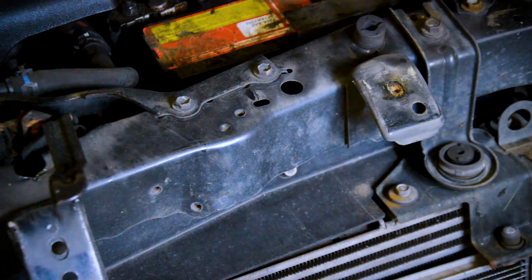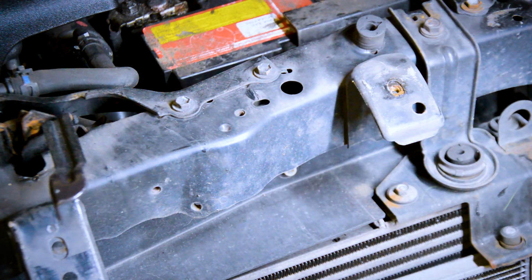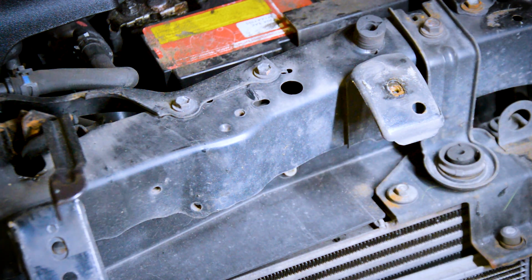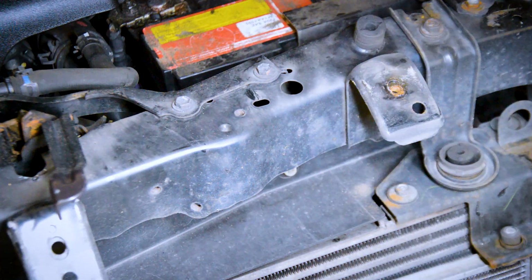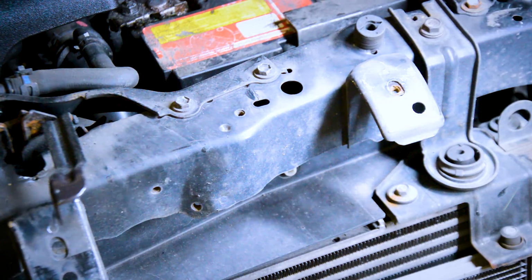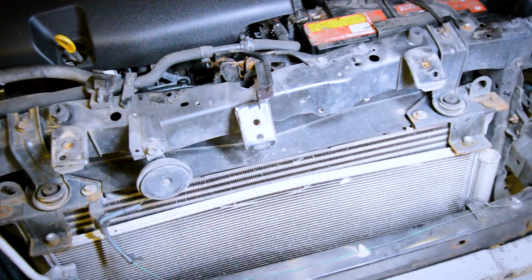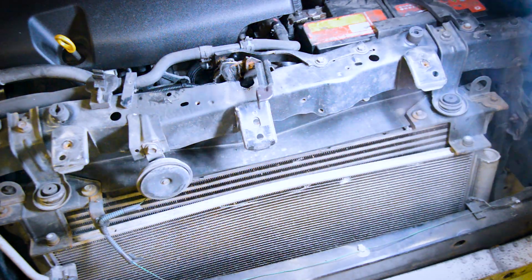Okay, so with the bumper off, eventually, there's about 4 bolts underneath, 4 bolts on top, maybe 5 bolts underneath, and a couple in the arch liner. You can see what's going on under here. These 1, 2, 3 brackets should be horizontal. They're not, especially that one there. There we go, it's better to see. So these should all be horizontal, and they're not.